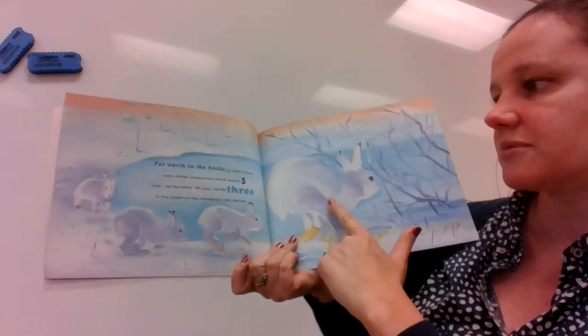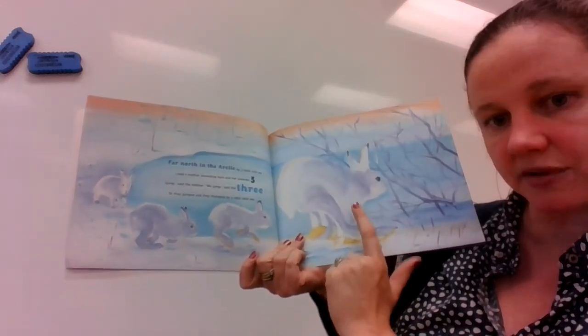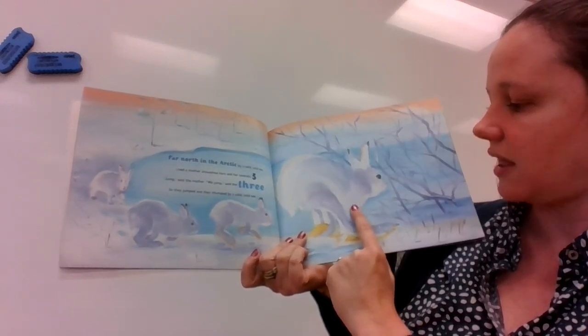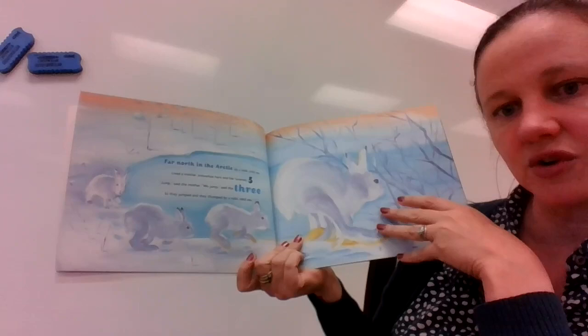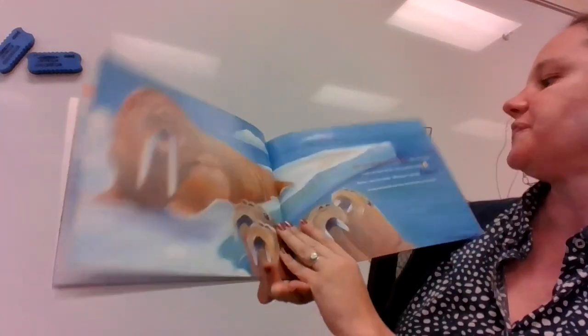Arctic hares, snowshoe hares, are really neat because they change colors. They're brown in the summer to camouflage with the grass and the dirt and the trees and shrubs. And in the winter, their fur turns white. It's very neat, so they can camouflage in the snow.